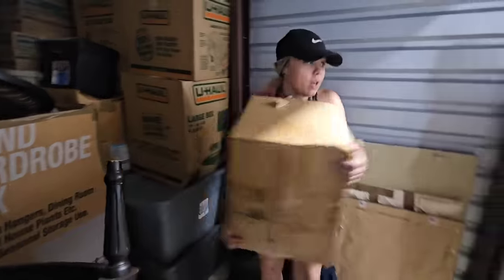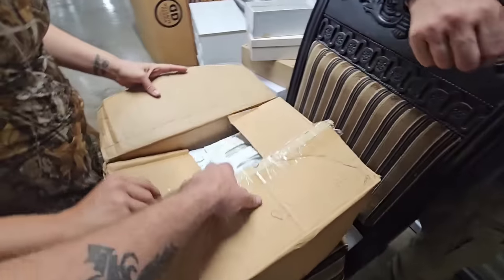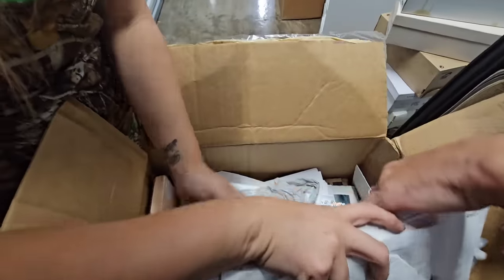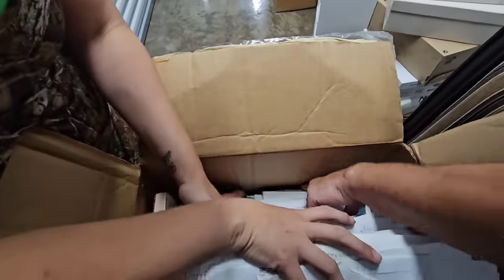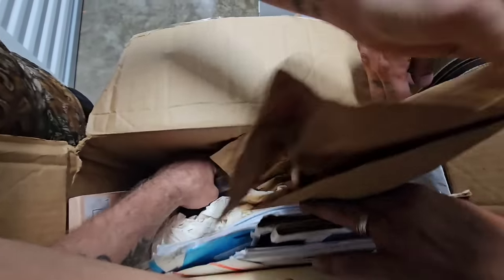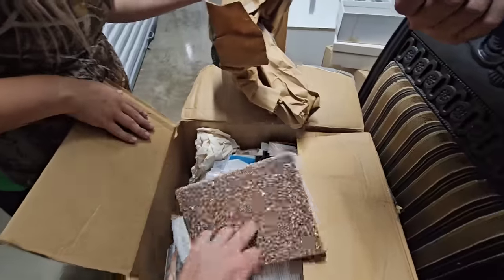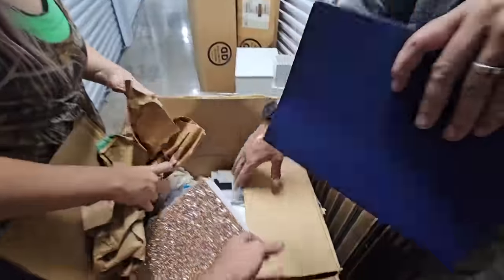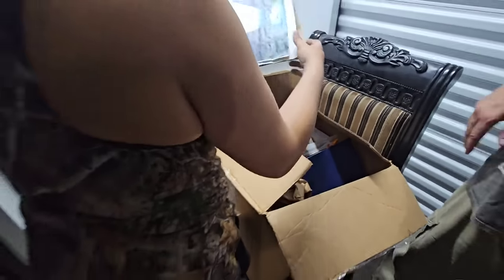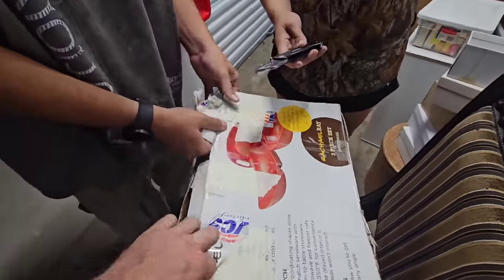Courtney's doing all the heavy lifting. That looks like paperwork. Anything fancy in there besides paperwork? Yeah. It looks like all paperwork. All the way down to the bottom. Papers. Paperwork. Alright, well, so much for that box. This tape is stronger than it appears.